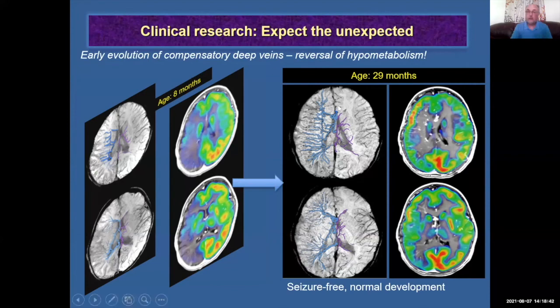What we have seen, first of all, on the MRI, you see all this blue. She had many more blood vessels in the deep brain. So it expanded greatly during this 20-month period. But more importantly, the PET scan actually showed a great recovery in this hemisphere. So it looked like what we saw at 8 months was a mostly functional abnormality. And somehow, as these deep veins expanded, metabolism was able to recover. So basically, it gave us a lot of excitement and some new questions.